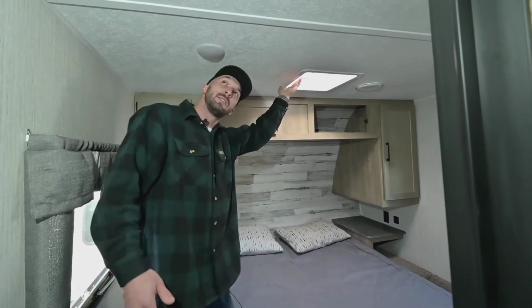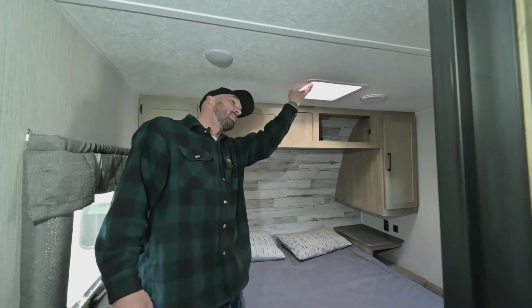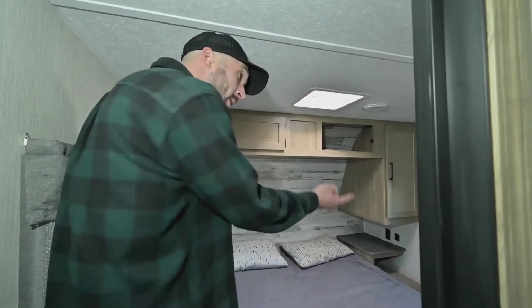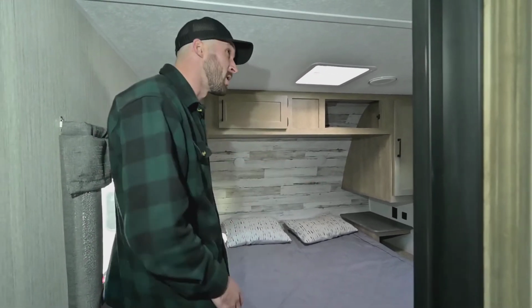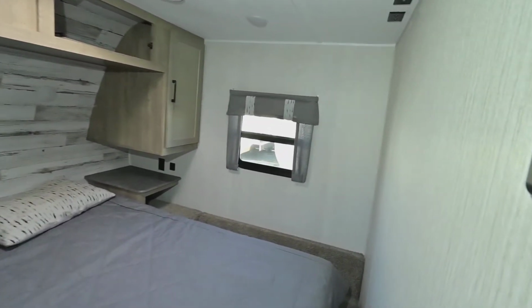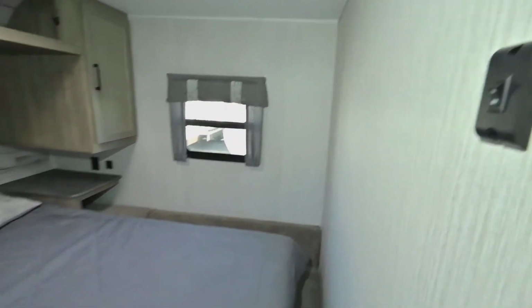And then we have the ceiling fan up here. Pardon me, not ceiling fan, but ceiling skylight up there, just for good ventilation. The windows on either side will give it a nice cross breeze, and then you are set up for a TV on this wall opposing the bed. All right, let's go take a look at that garage.